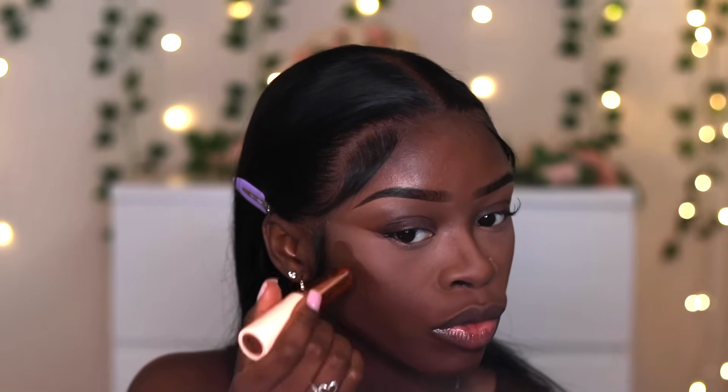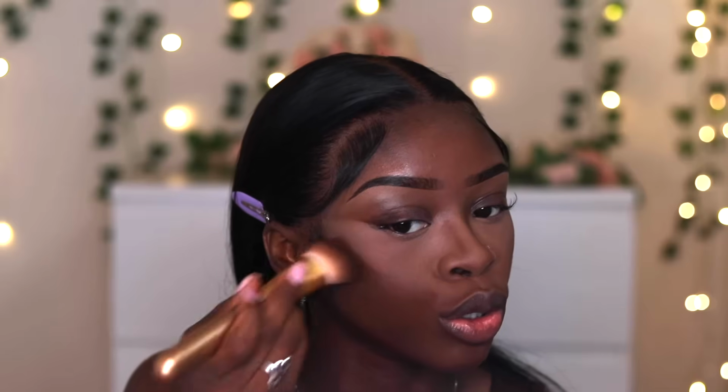And you always want to keep it high, especially if you want to snatch that face. You want to keep it high. I also like to put some right here and right here. And to blend it, I'm using this Secret of Pharaoh brush from Ebin. And I'm just going to start blending. I like to also work it up here.